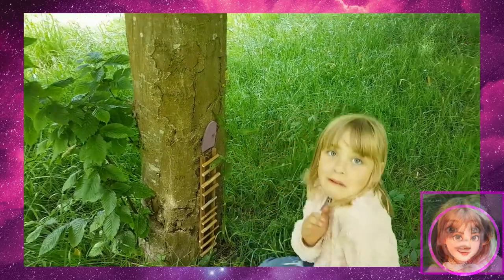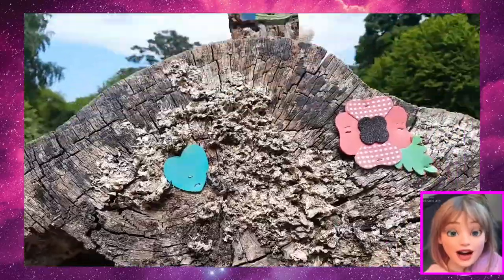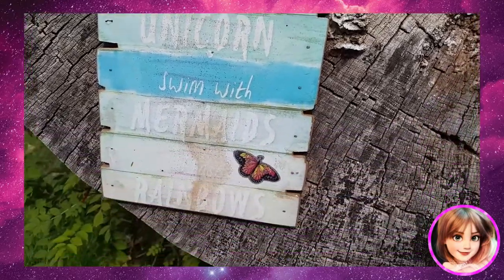There is a bridge leading over there. A fairy castle like that. Oh, God! That's a fairy riding a unicorn, swimming with mermaids, chasing rainbows.